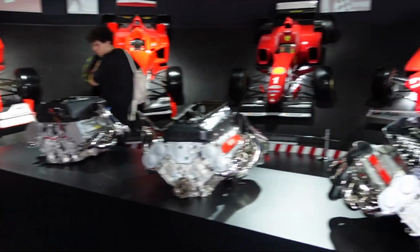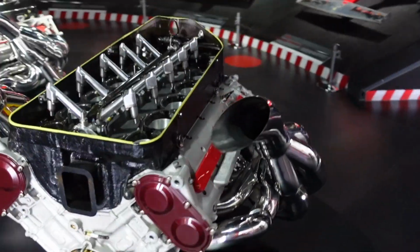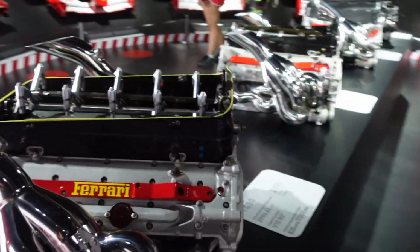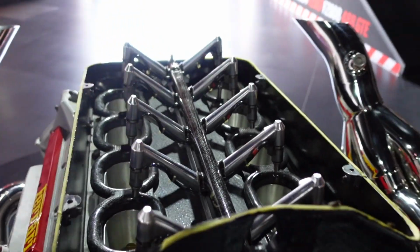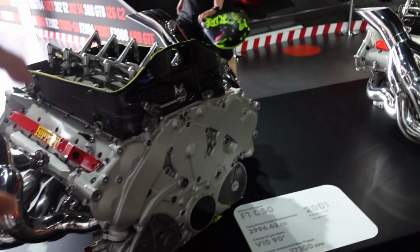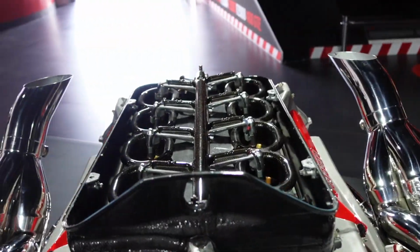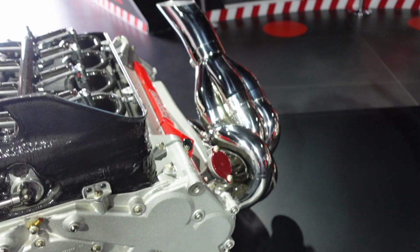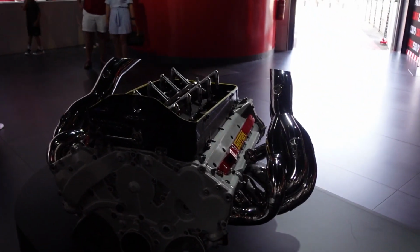They're quite cool. Also some engines they have here on display, like you can see. In the other museum in Modena, we saw some regular V12 and V8 engines that they use in production cars. But if you compare it with these engines, these are way smaller, of course, to save a lot of weight. Yeah, it's crazy cool. It's a V10 from 2002. There was also a V10, that one from 2001.